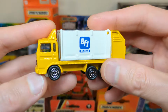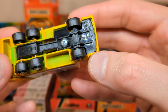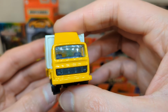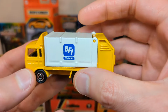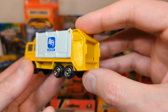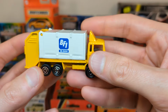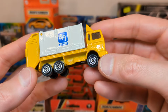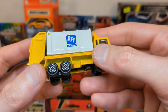The other one I found was this Majorette, made in France, 1 to 100 scale. This is a Renault truck, a garbage truck. First time I have this style of garbage truck from Majorette. But this is a custom. I did not realize that at the time when I bought it. But when I did some research when I got home, I found out that this is a custom.